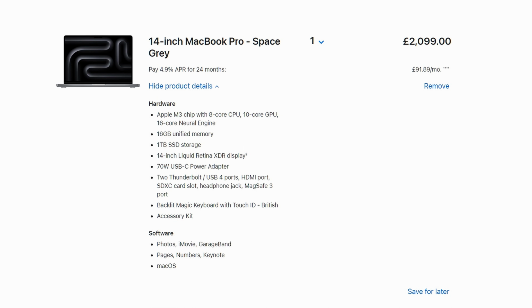So MacBook Pro 14-inch, we definitely need 16 GB of RAM. 512 GB of storage is actually sufficient for most people, but I'm going to go with a terabyte just to be safe. Honestly, 16 gig, 1 terabyte is kind of like the base you should be buying in 2023. So that comes up to £2,099 here in the UK.